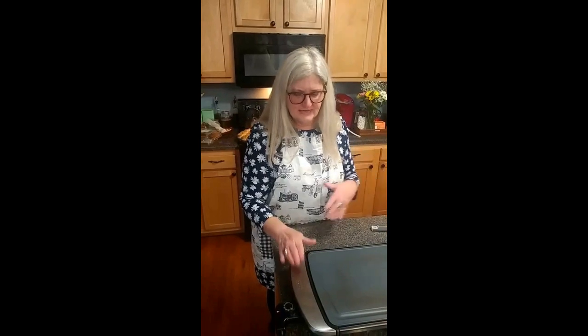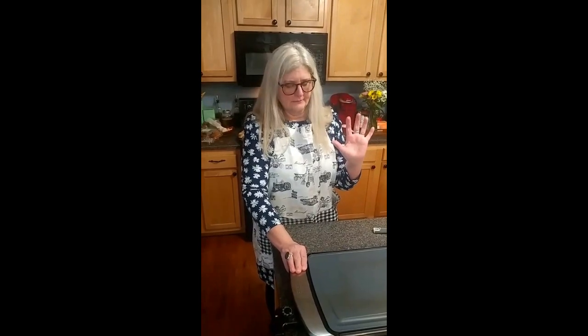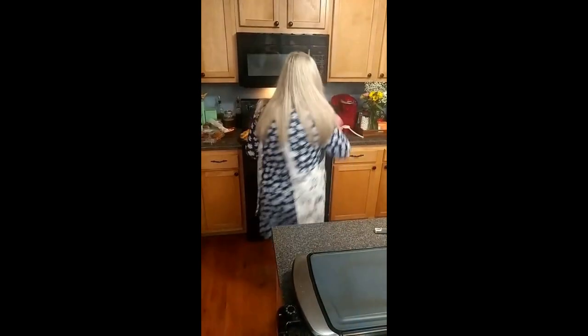So if you want to use your iron skillet, which is what I would have used, we decided on using this griddle. And I've talked to you all before about how this is a good investment.